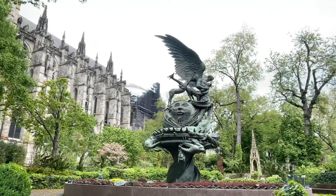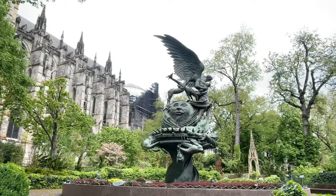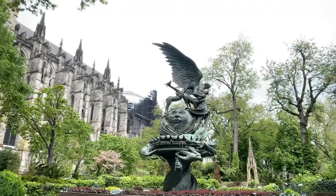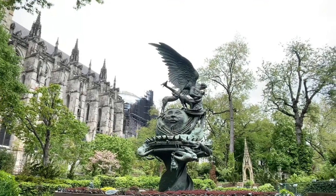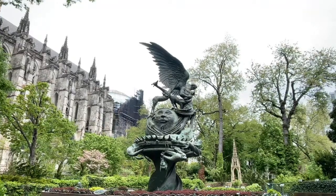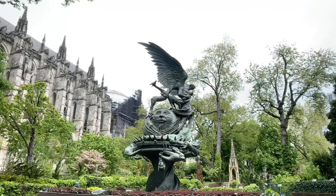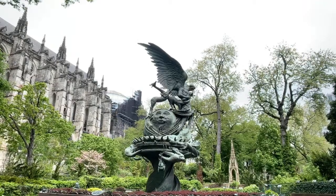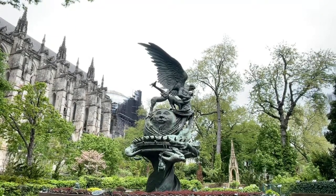So the Peace Fountain right here depicts the struggle of good and evil. And this is who you see here in the big fight, none other than our favorite archangel, Michael, going up against Satan. So this sculpture was done as part of one of the artist in residence works here at none other than the Cathedral of St. John the Divine, which has lots and lots of artists in residence. Some of them are sculptors, some of them are painters or writers.